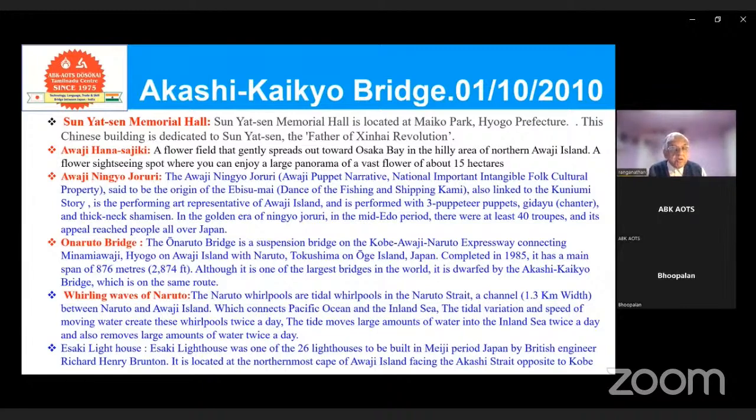Then we have the Onaruto Bridge. Onaruto Bridge is a suspension bridge on the Kobe Awaji Naruto Expressway connecting Minami Awaji, Hyogo, on Awaji Island with Naruto, Tokushima, and Oge Island in Japan, completed in 1985. It has a main span of 876 meters, which is 2,874 feet. Although it is one of the largest bridges in the world, it is dwarfed by the Akashi Kaikyo Bridge, which is on the same route.